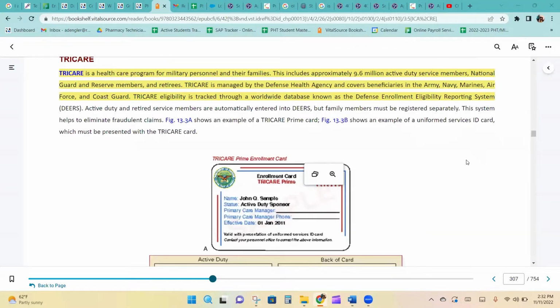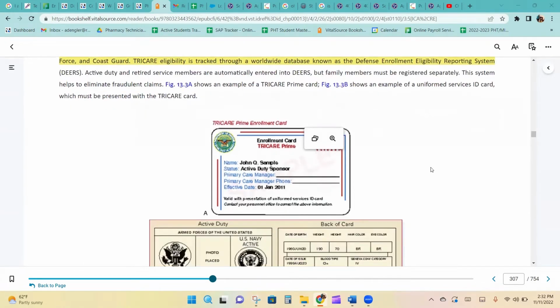TRICARE is a healthcare program for military personnel and their families. This includes approximately 9.6 million active duty service members, National Guard and Reserve members, and retirees. TRICARE is managed by the Defense Health Agency and covers beneficiaries in the Army, Navy, Marines, Air Force, and Coast Guard. TRICARE eligibility is tracked through a worldwide database known as the Defense Enrollment Eligibility Reporting System.